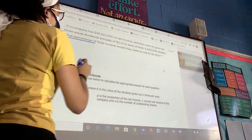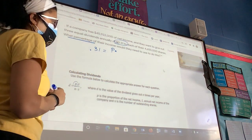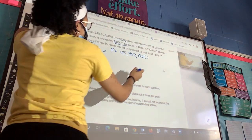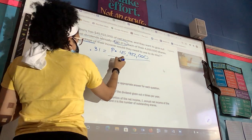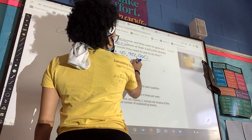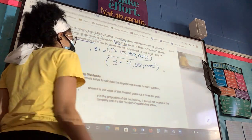So my dividend is going to be 0.31. My P, my percentage, I don't know. My annual net income is going to be 45,922,000. The number of shares, it says, given out in three equal dividends. So my three is the number of times that share is going to be given out. And then my S is the number of outstanding shares, 4,675,000. So remember that they're grouped.